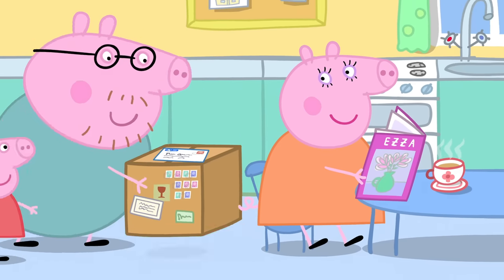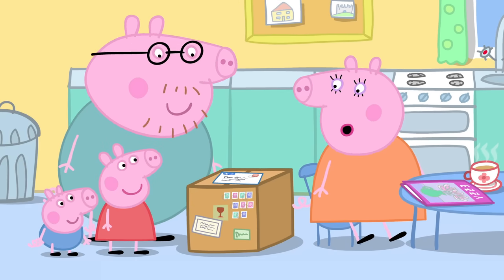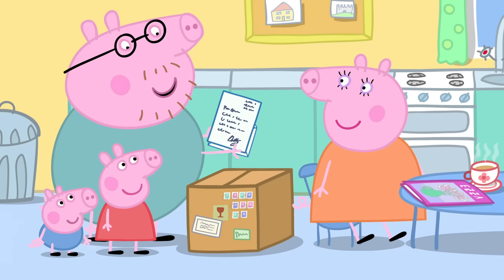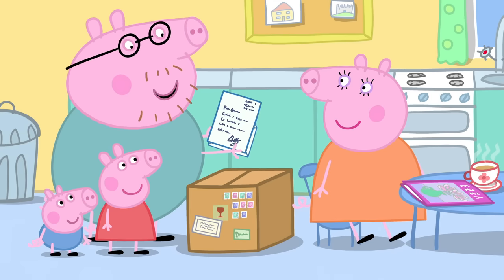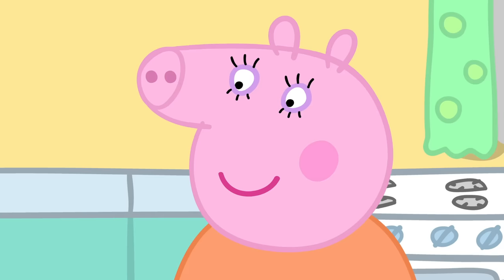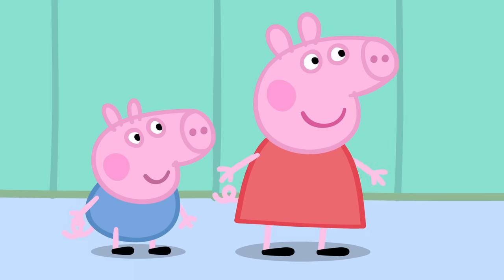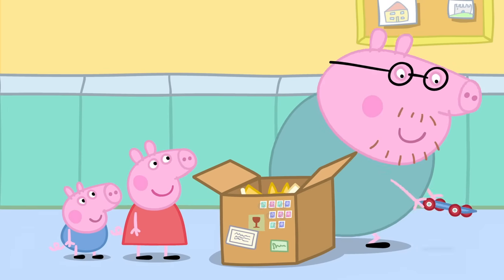Look, Mummy, a parcel for George and me. Ooh. There's a letter too. Dear Peppa and George, here is a present for you to share. Love from your Auntie Dottie. Auntie Dottie lives far away in another country. Ooh. What is the present?